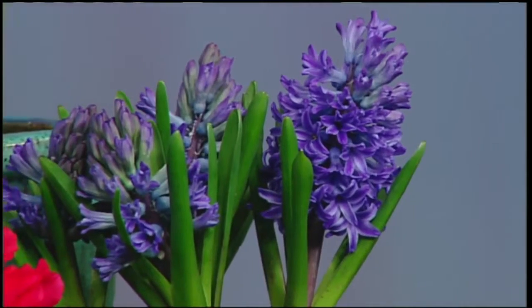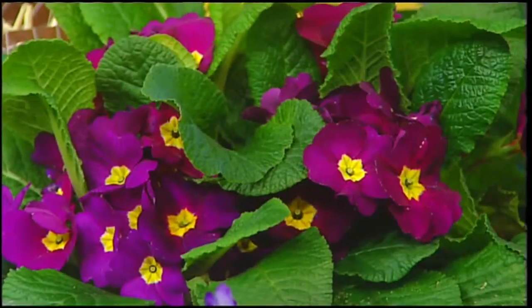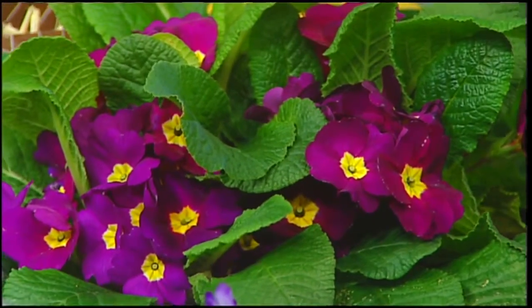A primrose right here is a wonderful thing to get. It always reminds me of an African violet. But it's wonderful. It stays a long time in the house. You just keep it moist. That's all you have to do.